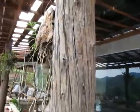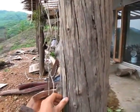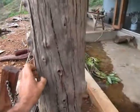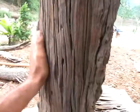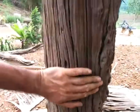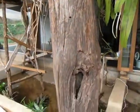So the awning's supported by 4 of these big columns. Each one of these trees was probably about 100 years old, then it died and it's probably been dead for about another 100 years to let this pattern come into the grain. They really are quite special. They've got a beautiful feel to them. You can really feel that it's something quite nice to have in the front of the house.